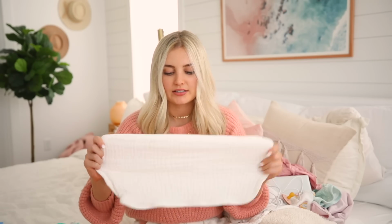Okay, so next I have 3 things that have to do with breastfeeding. The first one is really, really boring, but I wanted to put it in here because this is something that I use every single day. So this is a burp cloth. I just got this on Amazon.